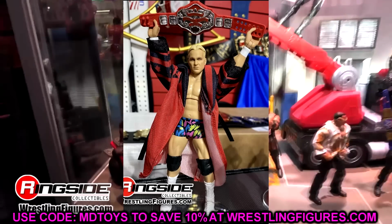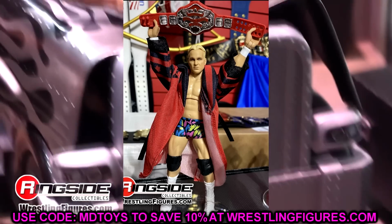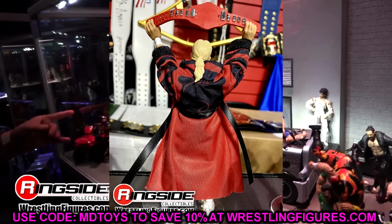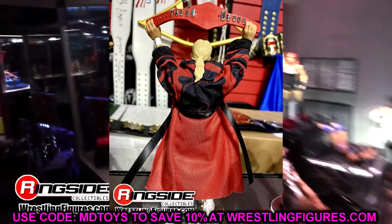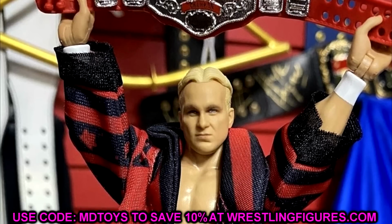Another look at Stunning Steve here. We're getting the TV title. You got Stunning Steve here. I love his trunks. I think that it's cool that we are getting his entrance robe. Head sculpt's decent. Not my favorite head sculpt, to be honest with you. I think it's kind of a blah figure. It just doesn't scream Elite 100 to me.